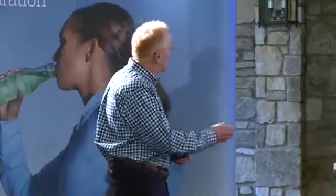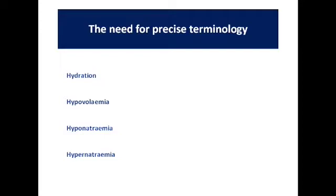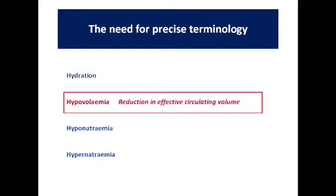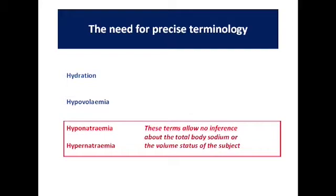I made this slide yesterday, and I'm rather glad I did, because I knew by this stage of the day we'd still be struggling with the 4 H's. I don't yet know what hydration is. Are we talking about water? Are we talking about water and solute? What are we defining? In fact, most of the time in clinical practice, we're much more concerned about hypovolemia. In other words, the reduction in effective circulating volume, and that's the homeostatic priority. And although we've begun to talk a little bit about hyponatremia and hypernatremia, I think they're terms that are very often misused. So the term hyponatremia means that the concentration of sodium in the serum is low. You can have that and be grossly fluid overloaded or grossly fluid underloaded. So we shouldn't confuse those terms, and I just thought we should get that out in the open.